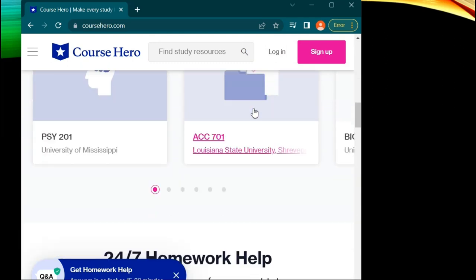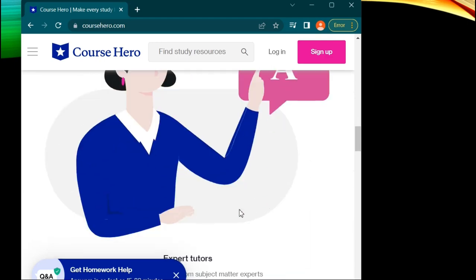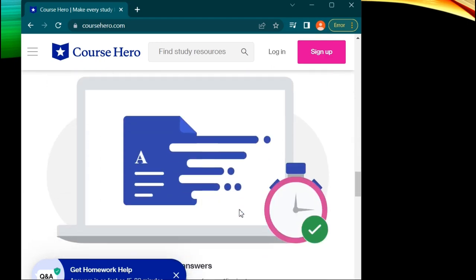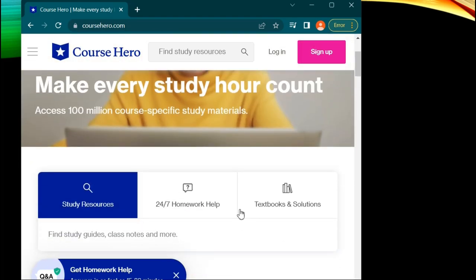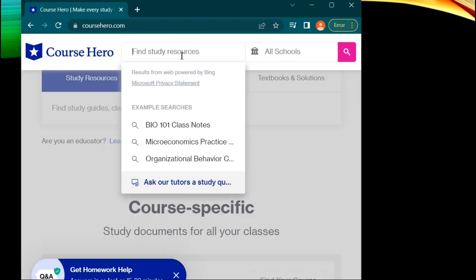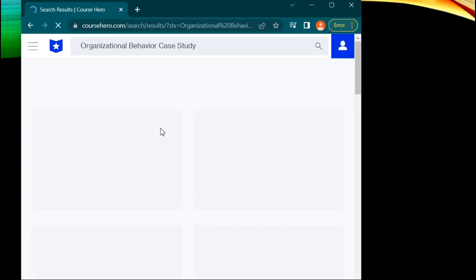Trust me, one of my favorites is Course Hero. Yes, it's at number five though, but it's one of my favorite sites to use. As an individual, I like to use Course Hero. So for instance, you are looking for maybe organizational behavior. Let's say I search on organizational behavior.